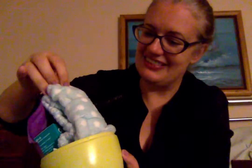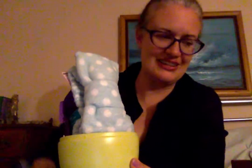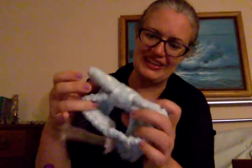Okay, this was the main reason I got this. It's a little headband for when you do a mask and stuff. I don't know if it's my imagination, but it almost looks a little bit dirty, and I wonder if that's because this was open, and there's packing stuff in there. It might just be a little dust. It's baby powder blue and white, and it almost looks a little dusty. Maybe it's just my imagination, but this is super cute.